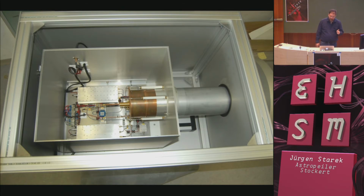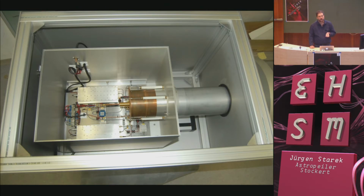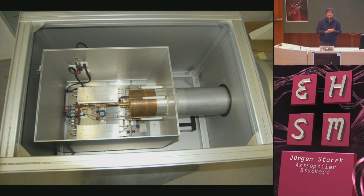The entire box with the horn is movable on the image from left to right. Of course, if it's mounted, it's the z-axis, so it's the distance between receiving horn and antenna. And that is essentially our focusing mechanism. Occasionally, you want to do defocused measurements because defocusing means your receiving beam gets wider, you lose sensitivity, but you can look at larger areas at one time.